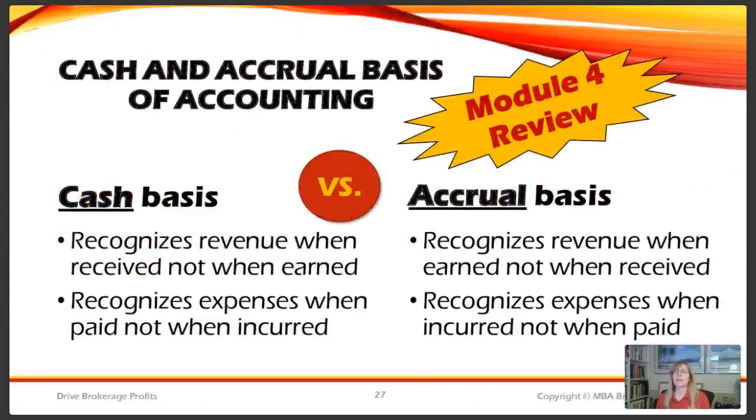And the last thing that a consultant would recommend that you do is to change from a cash basis of accounting to accrual basis. We talked about this in module number 4, so we'll review it very briefly, but cash basis means that you recognize the revenue when it's received, not when it's earned.